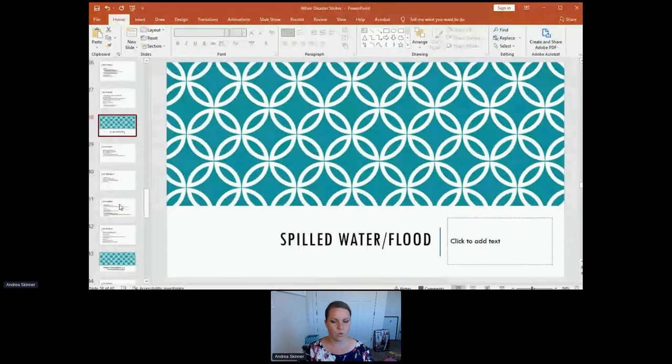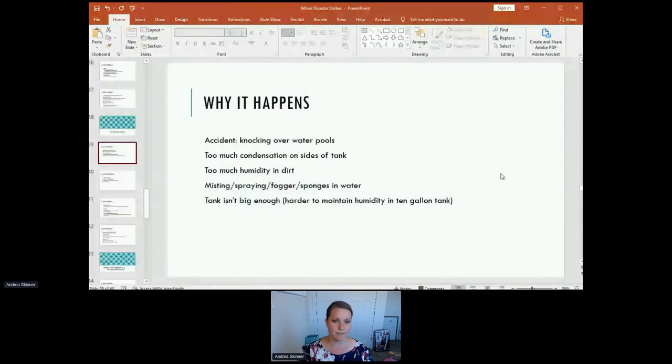Okay, spilled water or a flood. Why it happens can be accidental, from knocking over your water pools. I've done that before. I've actually jostled it while I'm putting it back in the tank. It kind of jostled and water spilled. Too much condensation on the sides of the tank, too much humidity in the dirt, misting.